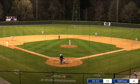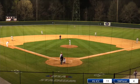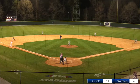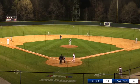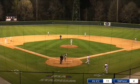11-4 is your score. To give you a little bit more crowd sound is. Well, of course I do that. And here comes the same vehicle that has been blaring their pipes all night.